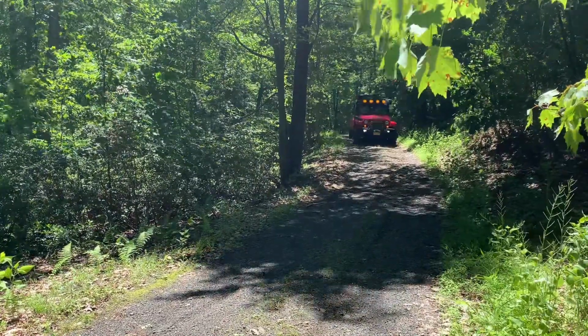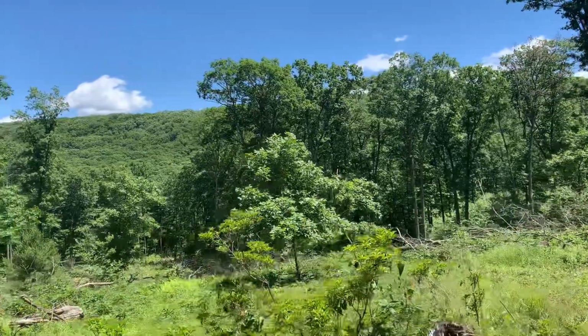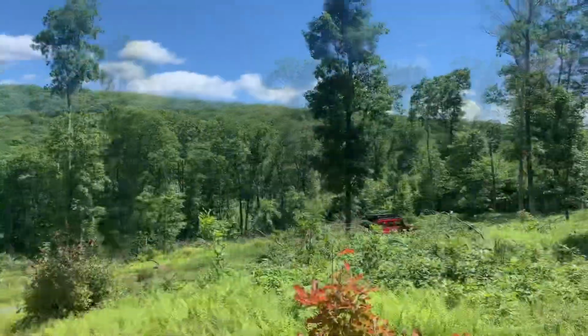So I stayed at state campsites, which were very nice by the creek, some very secluded and nice serene campsites. I highly recommend it.